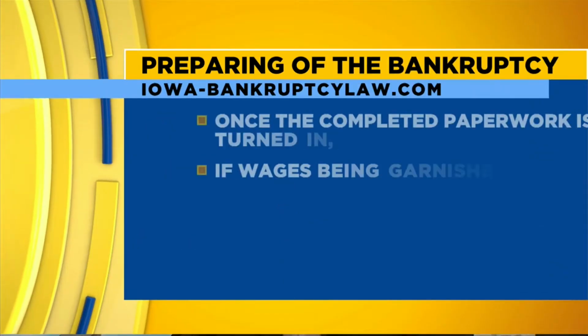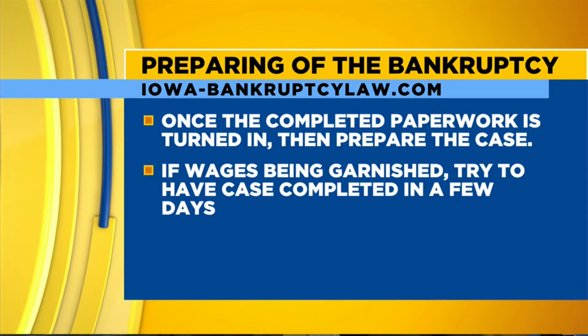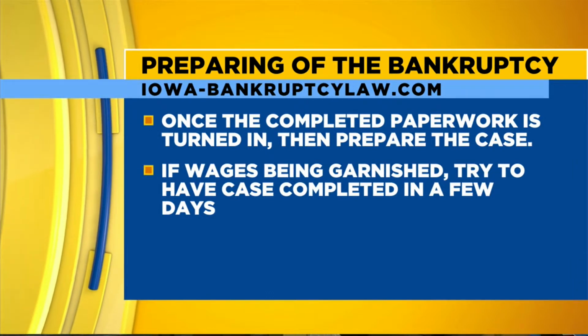But the next step is for us to do the case. The bankruptcy must be prepared. So the person must get all the worksheets back to us so we can begin working on everything. And so there's a lag time in getting them done because we have a volume of cases, and it takes time to get to them. Now, if somebody comes in to see me whose wages are already being garnished, we will turn their case around immediately if they get it back to us quickly, because they're losing money every paycheck. So we try to get those cases done right away.